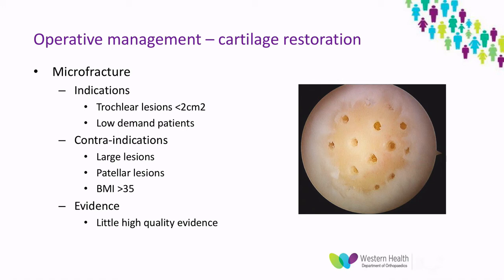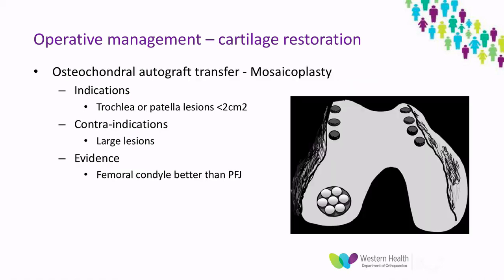And if you are going to do something like this, it's important not to drill too deep, as it can damage the subchondral plate, which can cause issues if you're planning to do another procedure, such as ACI, which I'm going to talk about shortly.